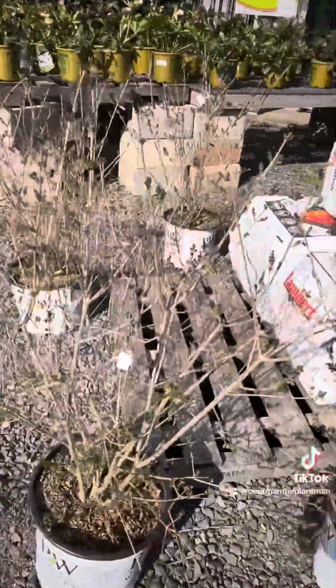Another really good variety aside from the traditional is Miss Kim lilac. All right, very fragrant spring bloomer. Purple flowers, light purple. There's even some white ones, I believe. All right, see ya.